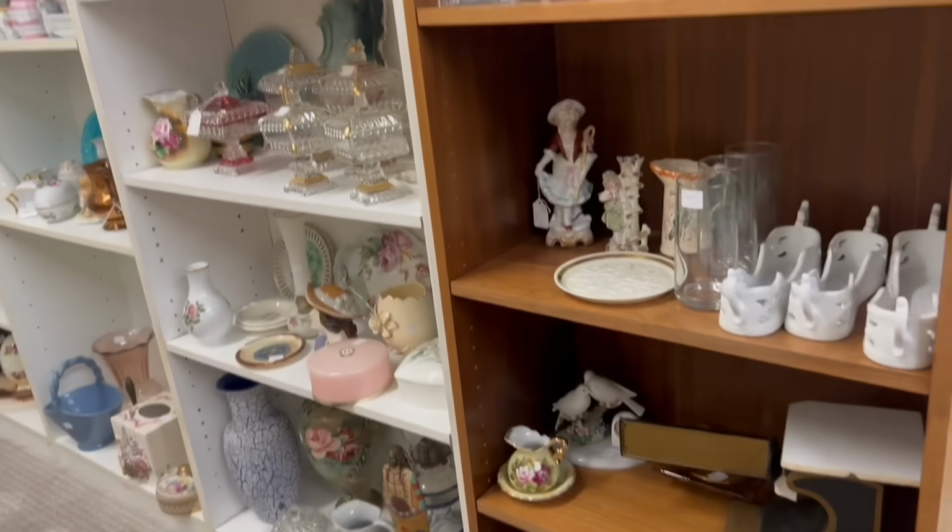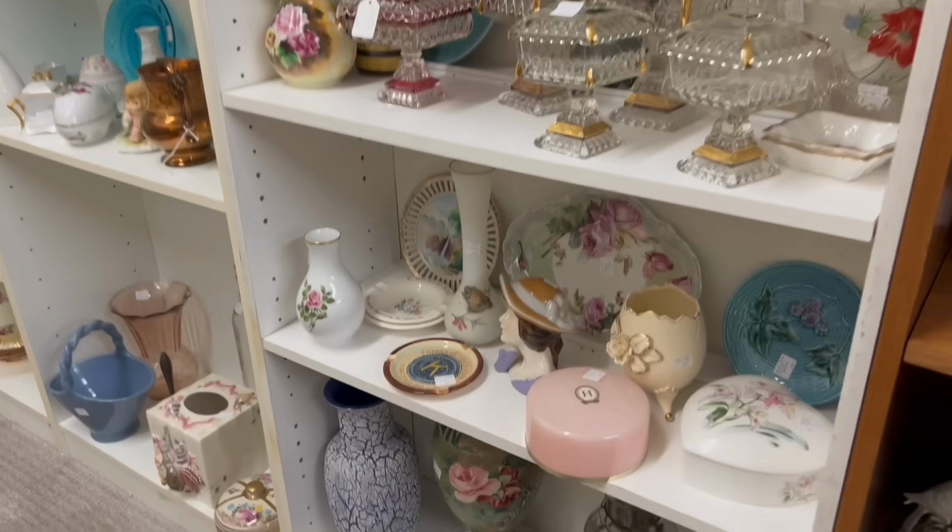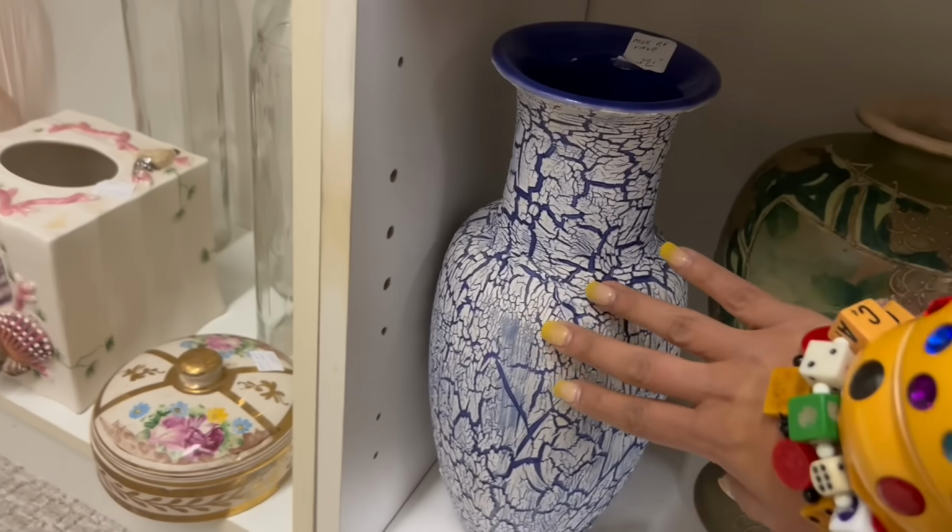I'm kind of distracted by this. This was not like this the last time I was in here. So let's check this out. I'll double back to that booth after. This has kind of my attention right now. It's interesting.